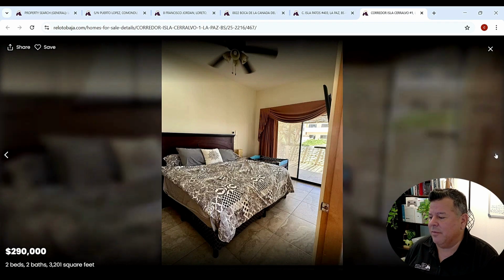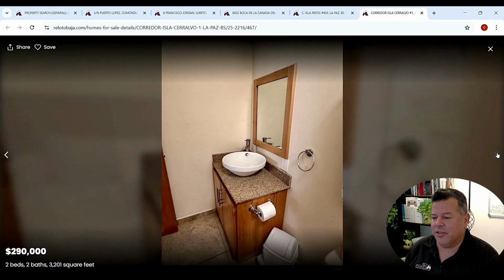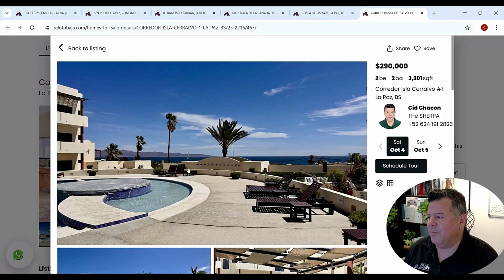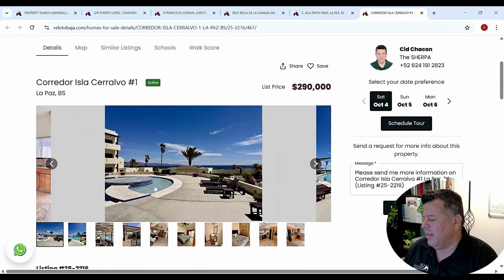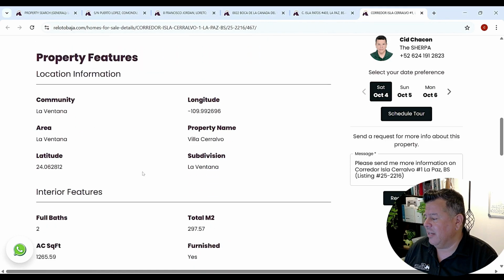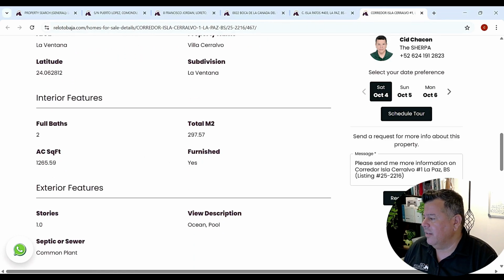I believe this one comes furnished, although it's kind of eclectic furniture there. That's my word for it. And we're repeating pictures, so not too many pictures. They didn't do too many pictures for us. 2 bedrooms, 2 full baths, 3,200 square foot condo. I'm sure they're counting the AC square footage is 1265 for a 2 bedroom, 2 bath.